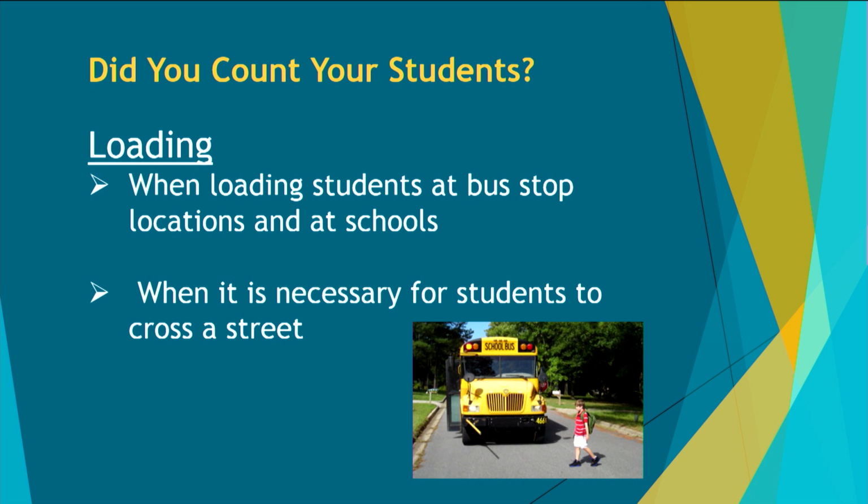As school bus drivers and attendants, it is easy to become complacent as we become more experienced and skilled. We cannot assume that every day and every stop will be the same as the day before. We will begin with your student count during the loading process. It is the driver's responsibility to make sure all students are accounted for at all times.